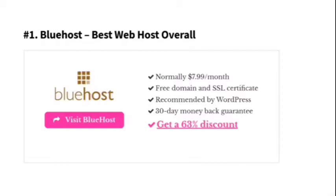Bluehost is best web host overall. Dreamhost offers most affordable monthly plans. HostGator is the best scalability for price. Hostinger is the best cheap hosting plans. A2 Hosting is fast and reliable shared hosting. GreenGeeks is best eco-friendly hosting. WP Engine is best managed WordPress hosting. InMotion is best VPS hosting. SiteGround offers best customer service.